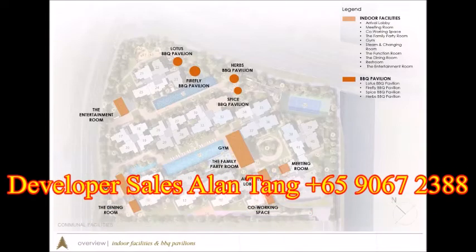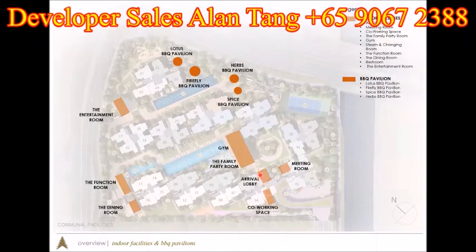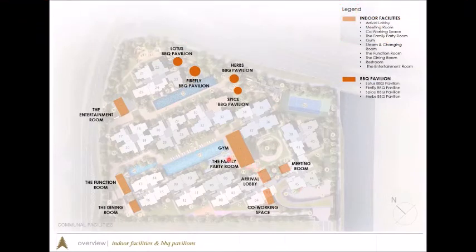And then when you move on to the inner, more private zone inside our property, there's a gym and then the family room party on the other side of the main pool. On the other axis of the main pool is a function room and the dining room. And we have a small little entertainment room hidden along the 450-meter jogging trail inside the dense landscape.